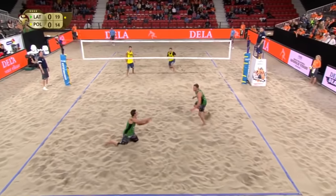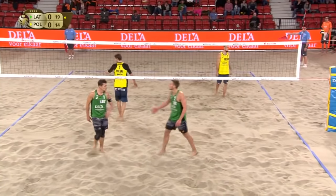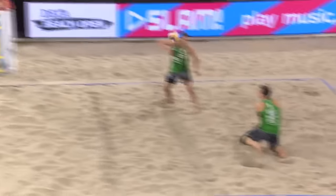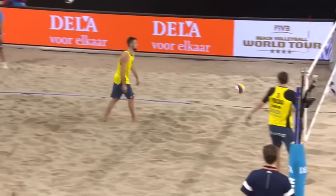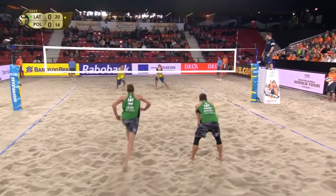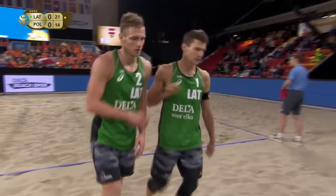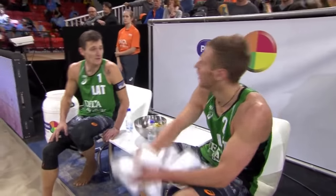Nice work from Losiak to stay out of the net. And Plavins works the block. And Latvia have worked their way to set point. Had a little look, knew what was coming, knew what he needed to do. A serve, first set to Latvia, 21-14. Brilliant start for the team in green.